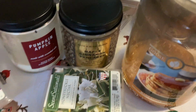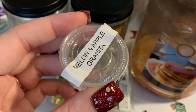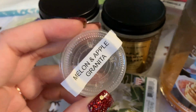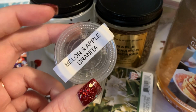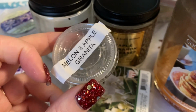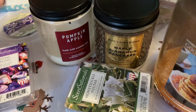Here is another one of those Scentsy samplers. This one is Melon Apple Granita. Very nice tropical fruity scent. I believe I actually picked up a bar or so of this. If somebody did not pick it out of my stock, I still do have it, and you may see it in future empties.